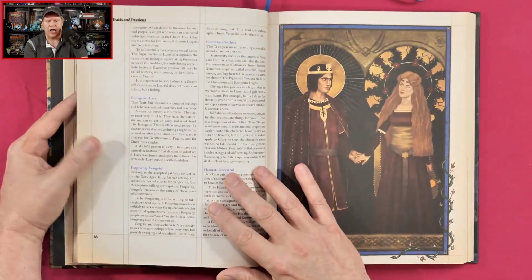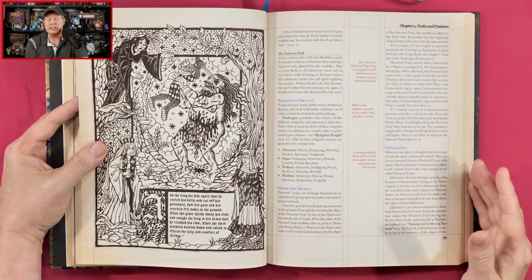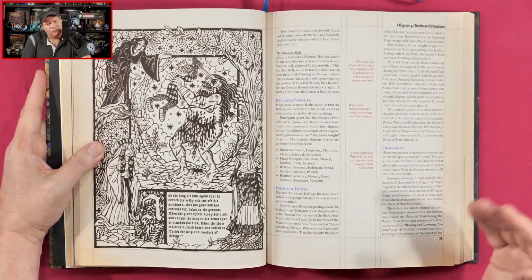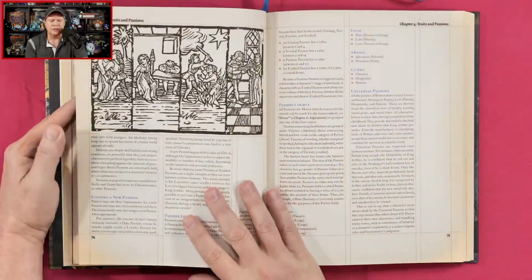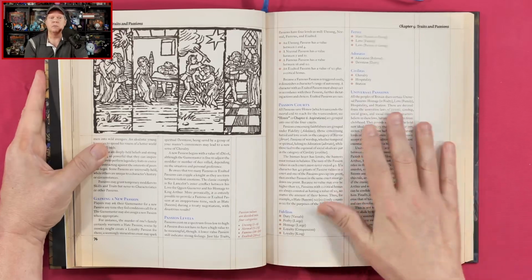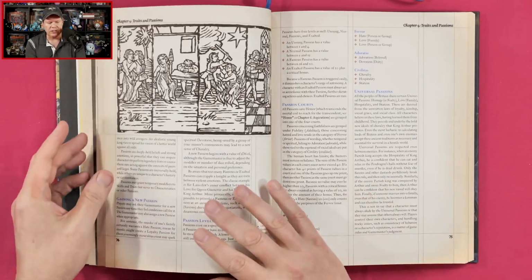When you're playing Pendragon, you feel like your characters are part of the Legend of Camelot. You really do. Far better, once again, in my opinion, than any other role-playing game that's on the market. And that's not only with 6th edition, but prior editions to Pendragon as well. So we'll get a big section here about traits and passions.